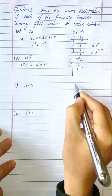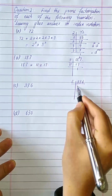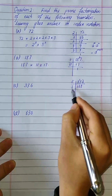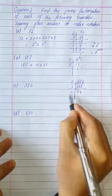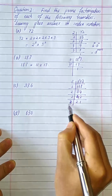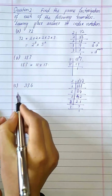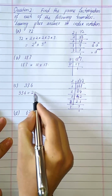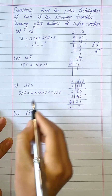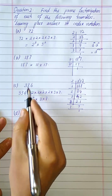Then we have to factorize 336, which can be done with the table of 2. So 2 ones are 2, 1 will be carried to the 3, so 2 6s are 12, and 1 will be given to the 6, so 2 8s are 16, and then 2 8s are 16, 2 4s are 8, 2 2s are 4, 2 1s are 2, and 3 7s are 21, and 7 1s are 7. So 336 can be written as 2 times 2 times 2 times 2 times 3 times 7. So we have four 2s, which can be written as 2 to the power 4 times 3 times 7. So this is our index notation for 336.